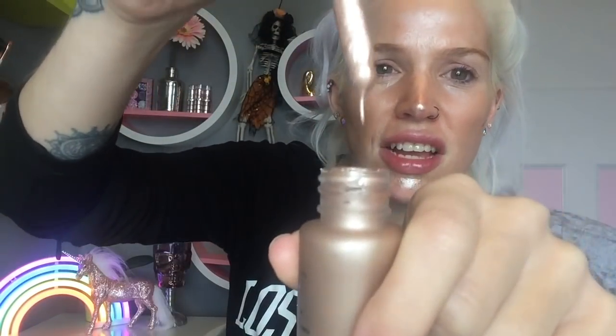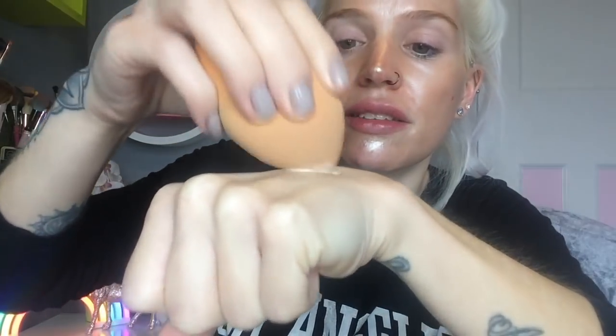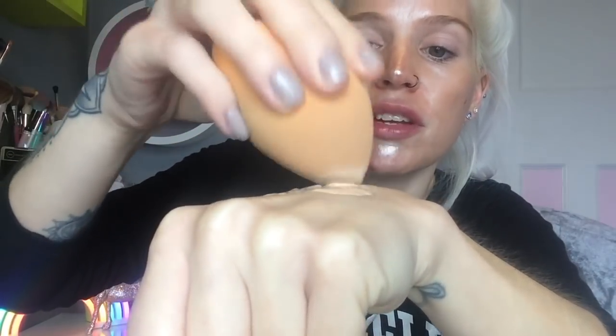Oh, look at this, guys. A lot of liquid highlighters will just be very liquidy. Not this one. She's very thick, which is probably why she's so opaque. Oh my gosh, guys, look at me. I just feel like I'm probably blinding you all right now with my super glowy face. So I've just popped a little bit in the middle there. I'm just going to mix it up like some kind of amateur chemist with my sponge. And we're just going to apply.